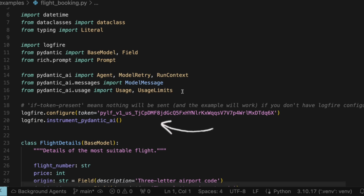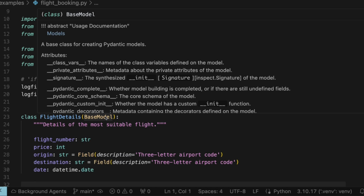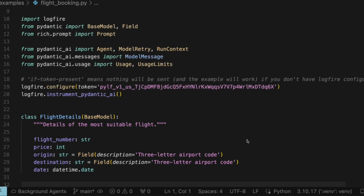Next, we see this line. This automatically sets up Logfire to trace the execution of Pydantic AI agents. It gives us a detailed step-by-step view of the agent's reasoning, tool calls, and retries without us having to manually add logging statements everywhere, so it's fantastic for debugging and understanding agent behavior.